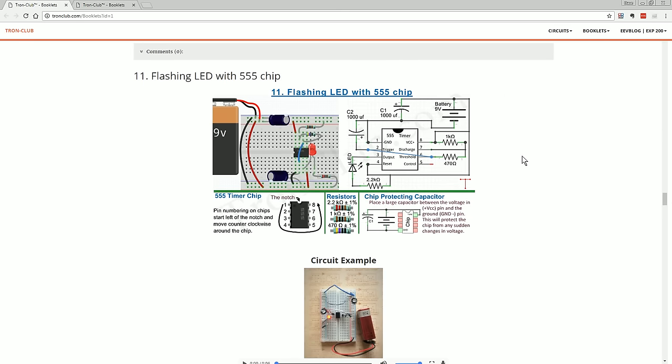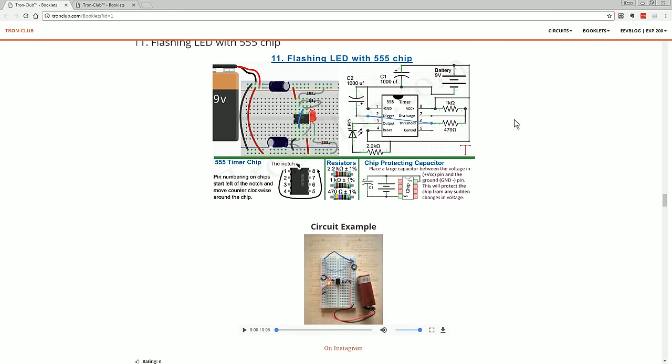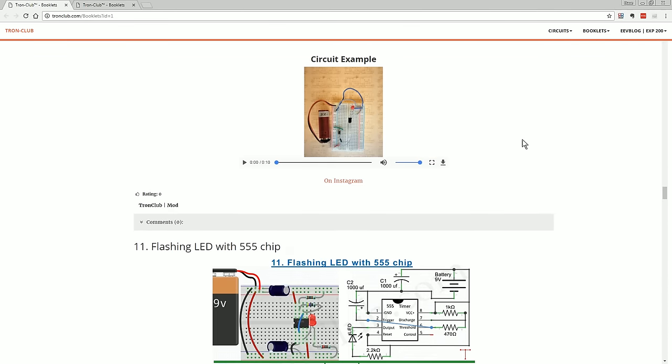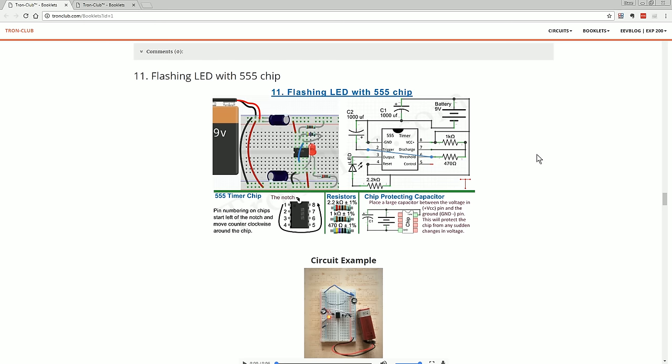Flashing the LED with a 555 timer. Would have liked to have seen a bit more detail on the 555 timer, but this is actually kit number one, so I guess no. You just want to flash the LED, and that's it. It would have been nice to see a bit more explanation of what exactly the 555 chip is. They just say wire it up, and that's it. But it's very impressive documentation, though, apart from that.